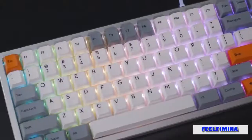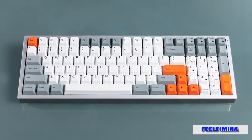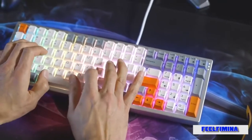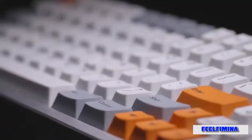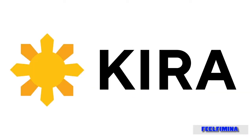The most distinctive feature, though, is the fully programmable RGB lighting, both above and below the keyboard. So if you're looking to design, create, game, or just really enjoy writing emails, Kira is the ultimate keyboard. Optimal performance, beautiful aesthetics, no compromises. Please join our campaign and help us share Kira with the world.